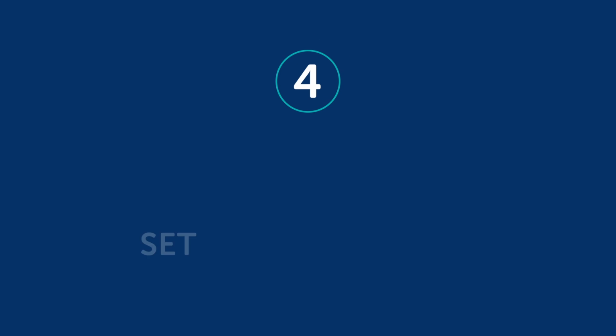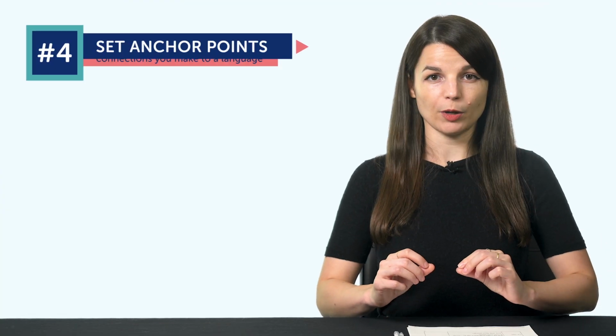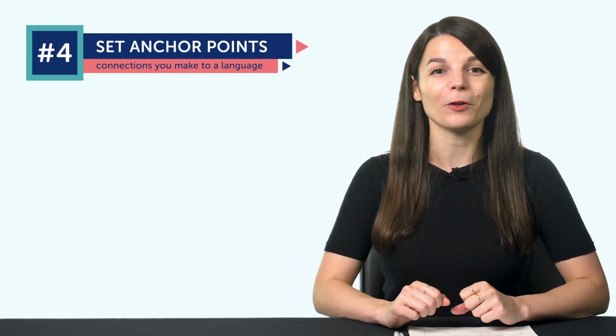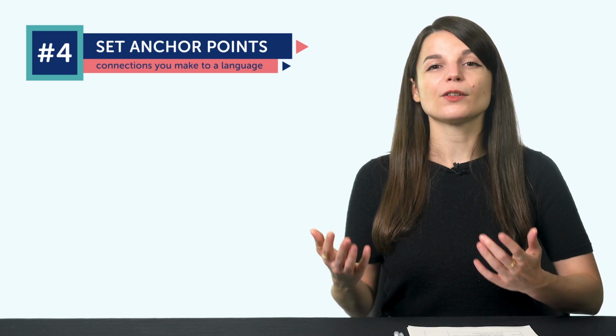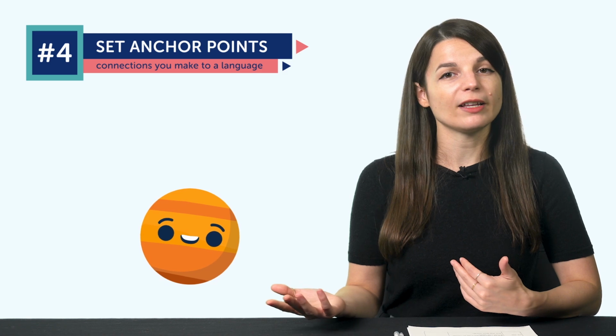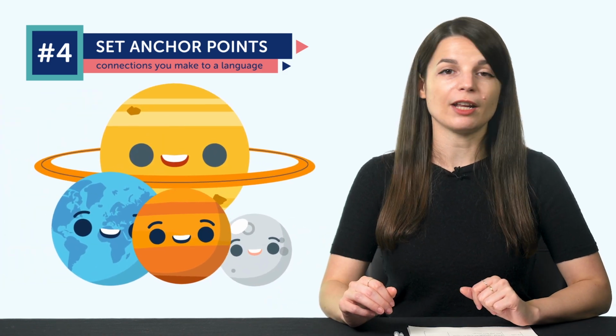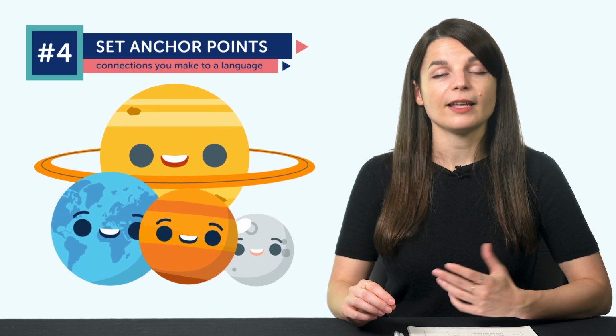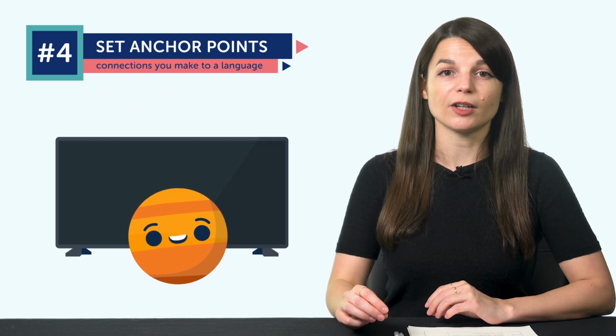The fourth point is set anchor points. Anchor points are the connections you make to a language that boost your motivation and keep you attached or anchored to your goal so you don't slip away. So what's an example of an anchor point? For example, if you have friends or relatives that speak the language, and if you're around them and you're exposed to the language, you're more likely to learn. Same thing with watching TV shows in the target language.